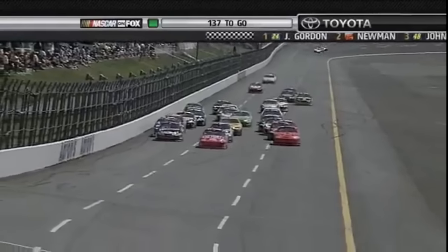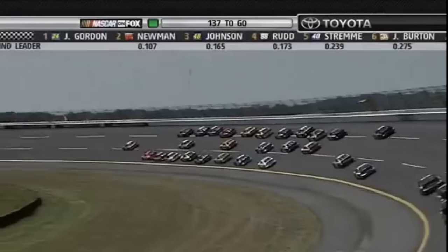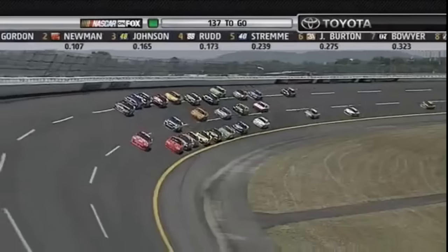Tony Stewart, though, penalized for entering pit road too fast, so currently running 38th. And Jeff, just in case fans are thinking, well, maybe it was NASCAR looking for something with Tony going in, let's listen to Tony talking to his crew chief.